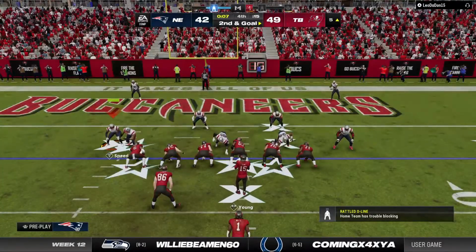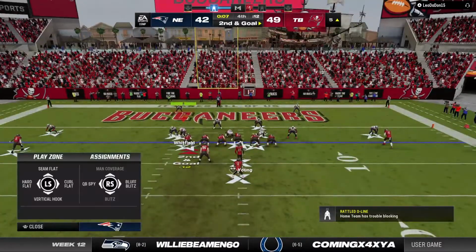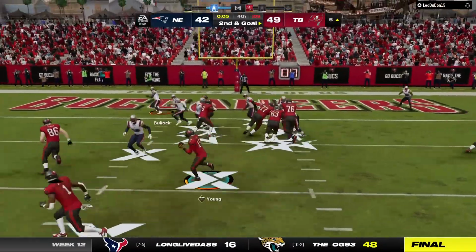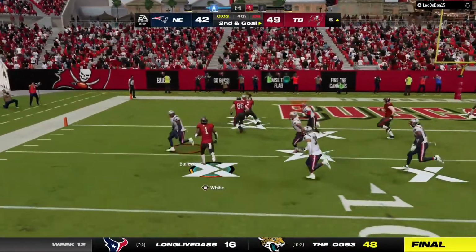The line of scrimmage once again the 5 as they get ready for 2nd and goal. Ready. They'll pitch it out to White.